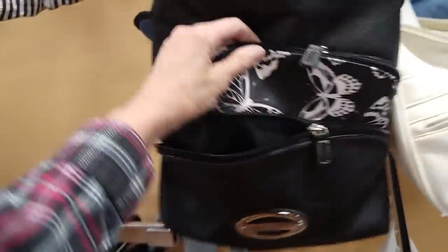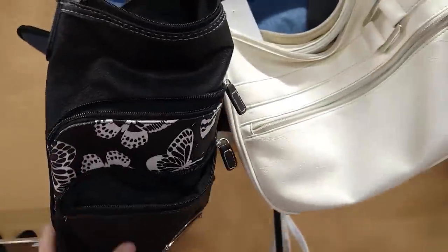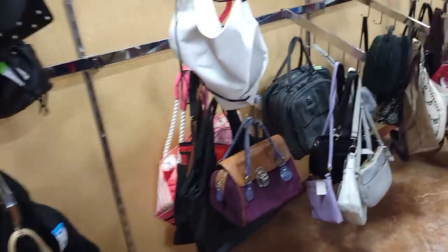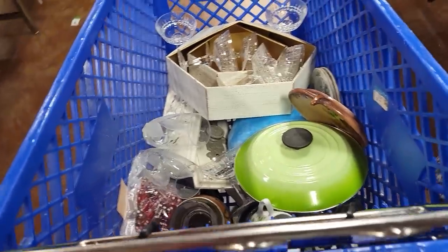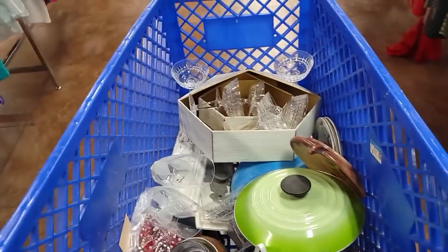It's a Rosetti. It's kind of cute. That one's also $12.99. Maybe I just have to shop the purses on Senior Wednesday when it's 40% off. I don't see anything I can pick up today. Well, I think I'm going to take my cart full of glass and head out. Oh my gosh, I really hope they have newspaper and boxes.